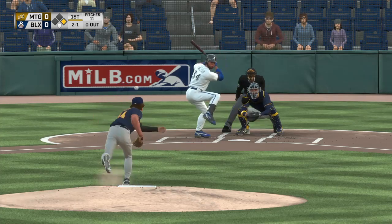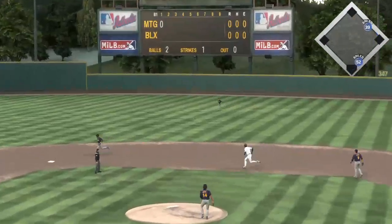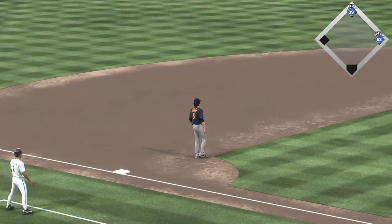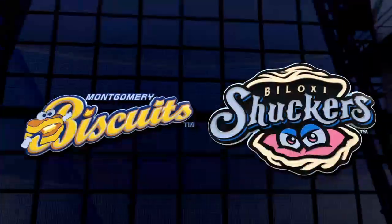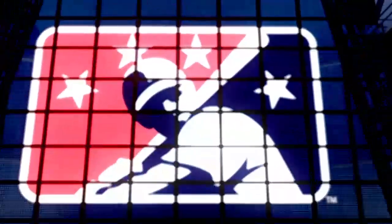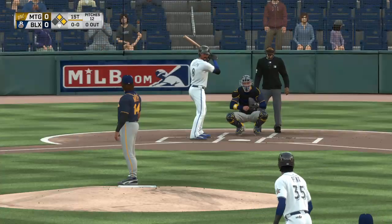He's set, and the 2-1 pitch. And that finds it. He found himself in a great hitter's count. Pitcher tried to trick him with a changeup, and he still got a base hit. I think he was looking for that changeup. Joseph.